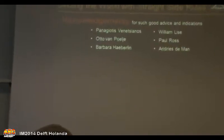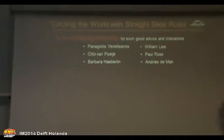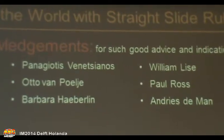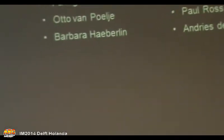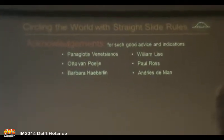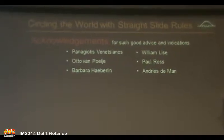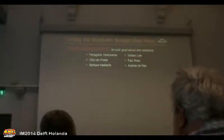And to finish, my thanks to Pano and Otto for their help in searching on the internet. William Lees was having a lot of discussions in the international line group regarding Fuji. Paul, the expert in the EMI, is now looking twice at the plastic slide rules. Andres provided the 2 patents I have mentioned, and Barbara was so kind to read the German and the Japanese version, but it was impossible to read.